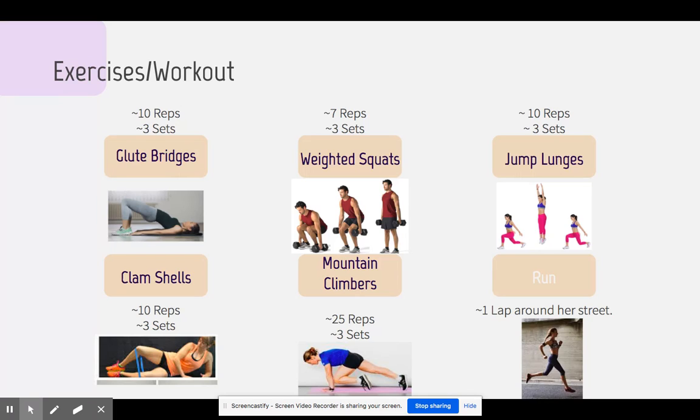For my workout, I made a workout with 6 exercises, and all of the exercises have 3 sets. The first exercise I included was the glute bridge. Glute bridges work on the hamstrings, the quads, and the glutes. I made her do 10 reps in 3 sets. The next workout I included was squats. I made her do 7 reps in 3 sets. Squats target the hamstrings, quadriceps, and the glutes as well.